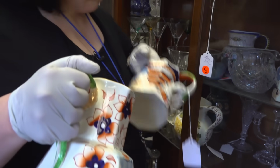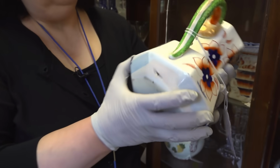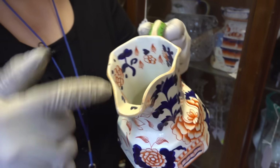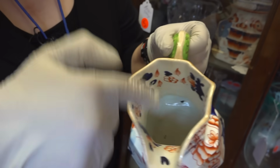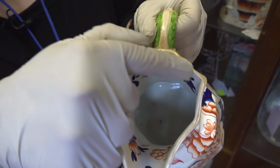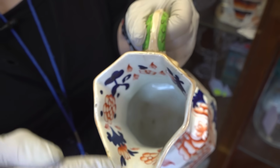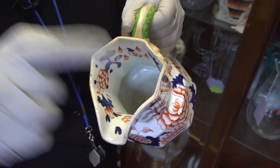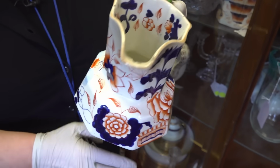Now see this piece, one piece at a time. You've got to really look. Little damage here, but look how it's decorated on the inside. You want to see that. You also want to see this edge that's different all the way through. It's not just a round edge and a spout. Interior decoration is what you want to look for with this.